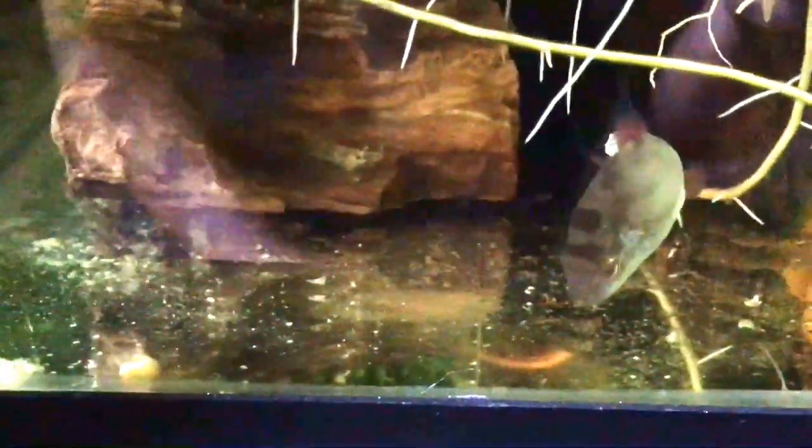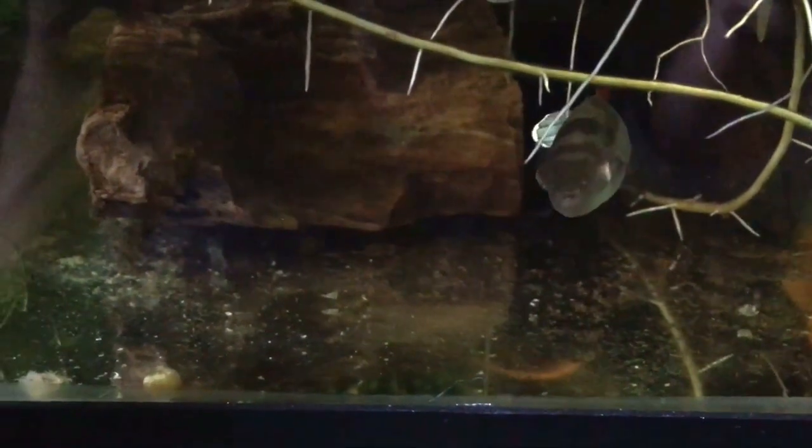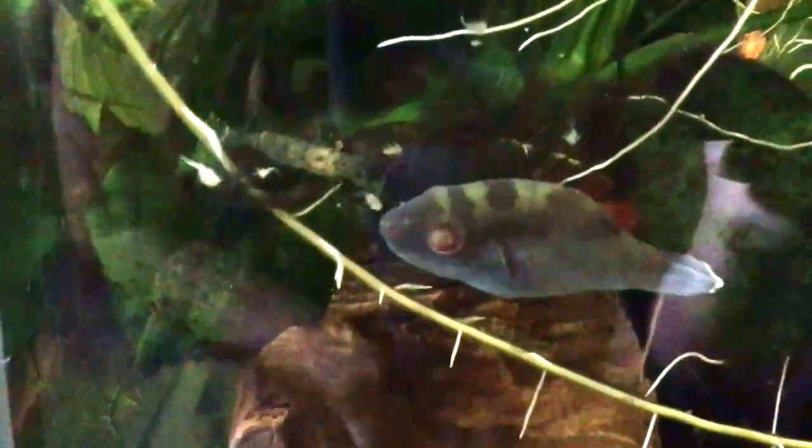Oh yeah, let's feed him a little bit of the frozen brine shrimp as well. He's just getting all the food today. Normally you want to feed him enough food that he could eat a little bit more, but not too much more. Let's see how he goes for that. So, yep, this is frozen thawed brine shrimp.